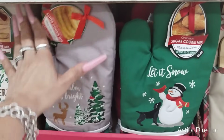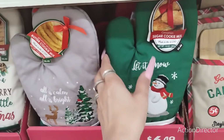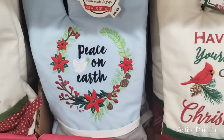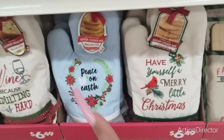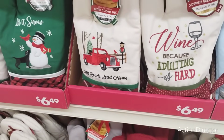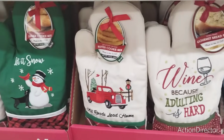All right, this is also $6.49. All is bright, all is calm. This is butter cookie mix, sugar cookie mix, let it snow. And they also have Winter Wonderland. That's also sugar cookie mix. Peace on Earth, have a merry little Christmas, sugar and butter. And then we have the gourmet bread mix, wine because adulting is hard. That's cute. All roads lead to home. And I think that's pretty much all.